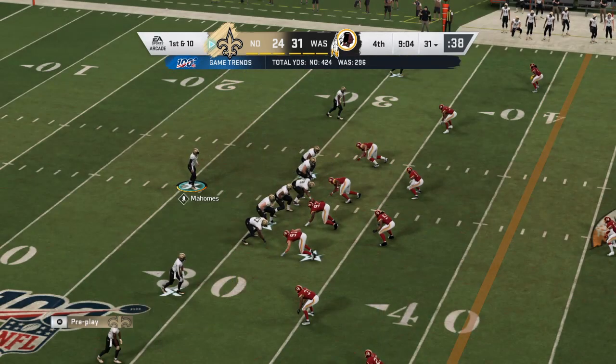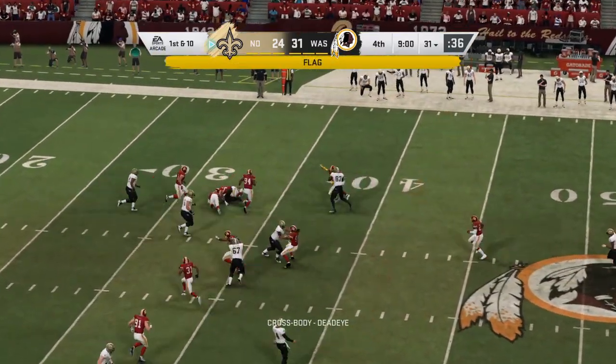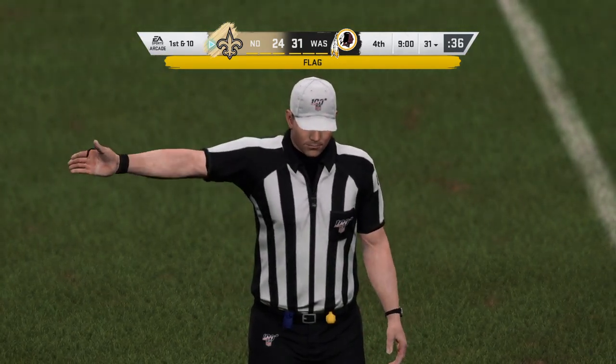The Saints offense on the field, ready to get their drive started. Now here's Mahomes, sliding out of the pocket. That's to his running back. It's Alvin Kamara. Illegal forward pass. Offense.